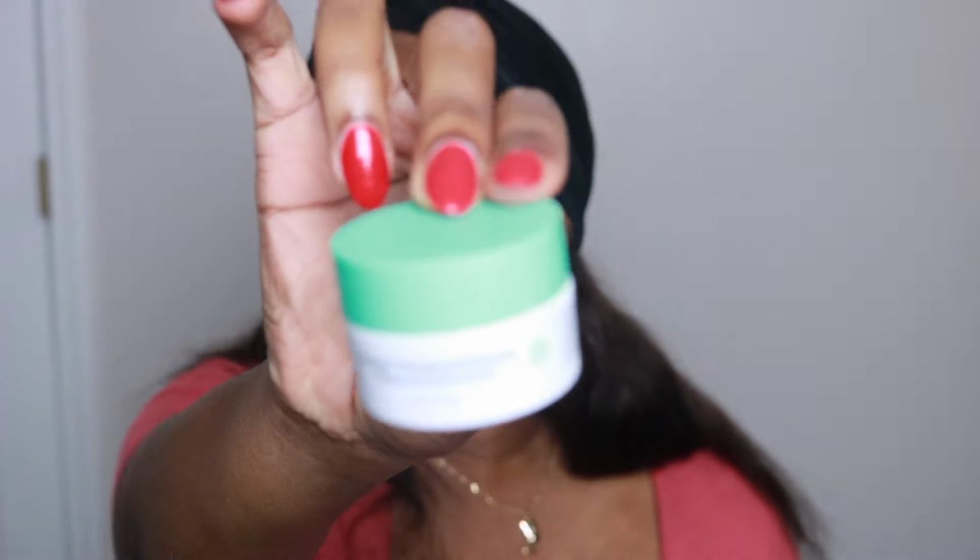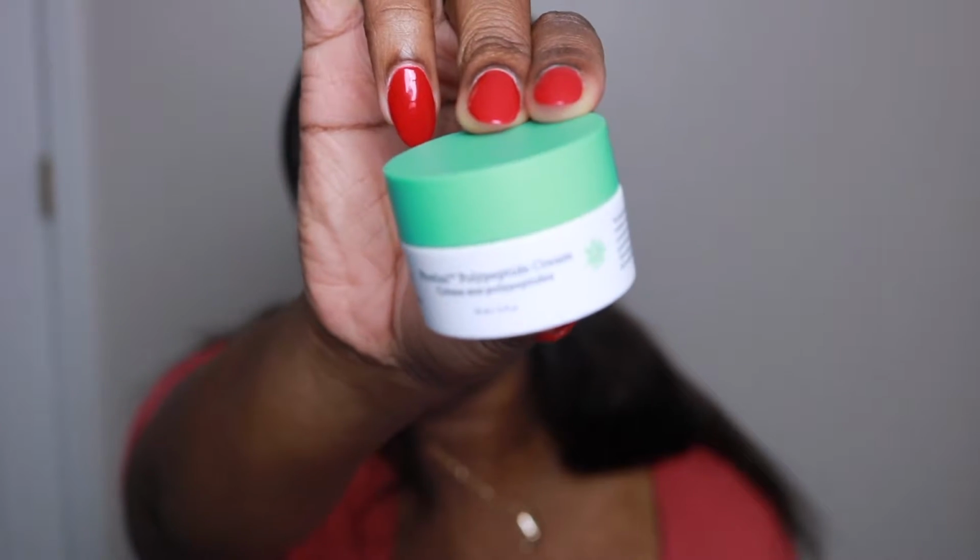I'll be right back. For my moisturizer today, I'm going to be taking the Drunk Elephant moisturizer, if it'll focus. Yeah, it's the Protini Polypeptide Cream, and I got this at Sephora.